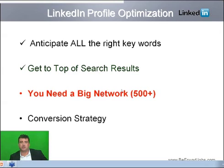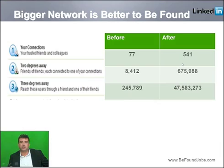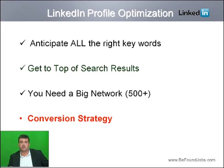Okay, let's continue with how to be found. You also need to have a big network in order to be found. We kind of touched on this earlier. I just wanted to reiterate it. No matter if you do all the optimizations I've just shown you, if you do them perfectly, if you still don't have the big, rich network, if you still don't have the super connectors in your network, it's not going to work for you because people can only search through their network and 3 levels deep. They don't get to search through everyone that's on LinkedIn. You're going to have to work much harder if you don't have the super connectors in your profile.